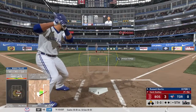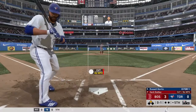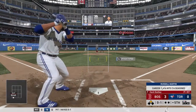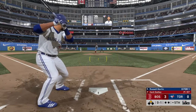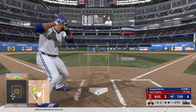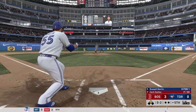Into the box now, Russell Martin comes into this at bat 0 for 1 in the ball game. First pitch on its way. Strike taken as that one crosses over the inside part of the plate. A runner at second, nobody out. And there's a swing and a miss by Martin as he falls behind now 0-2. Hey, with first base open, pitcher's definitely going to nibble and try and see if the hitter expands his zone.